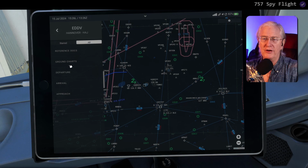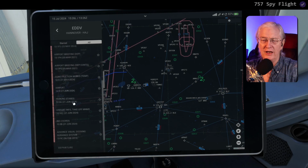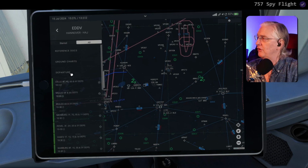So let's come on over here, and we need to pick up a few things. We're going to go and do ground charts first. And what we're going to do is come on down here. There's the airport. I want parking stands, and I want the airport. Okay? Next, we're going to come out of Hannover here. So let's go up here and click ground charts and then do the departure.